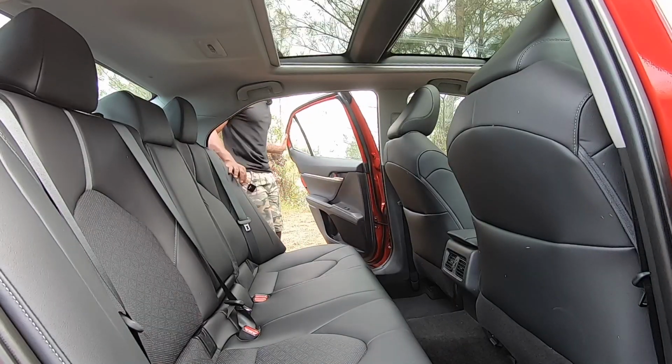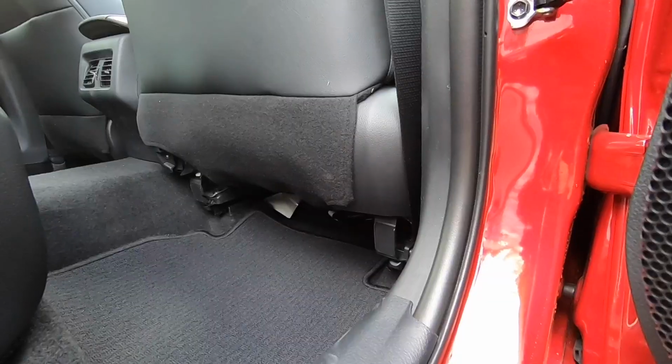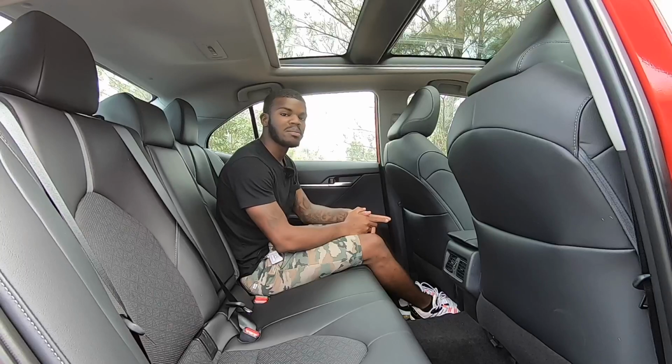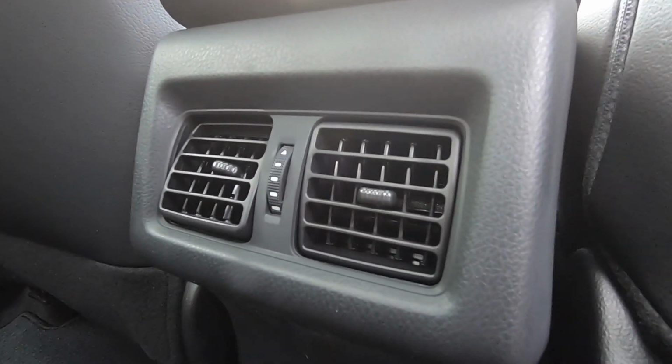So getting back here in the back seat of the Camry XSE, this is where I have the seat set to drive. I'm only 5'8". Toyota says you get around 38 inches of legroom. If you're looking for more legroom in the segment, the Honda Accord is the better option because it offers 40.4 inches of legroom. There's your own set of air vents back here, but there's no charging port.